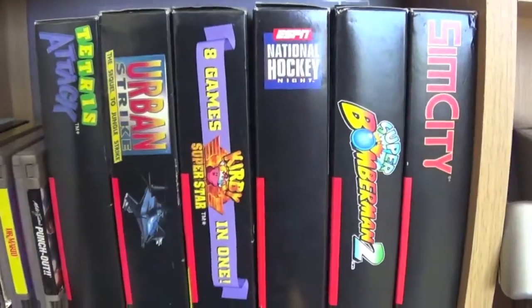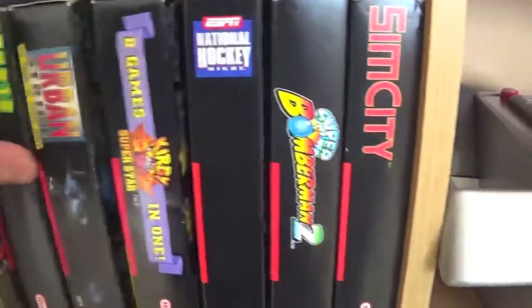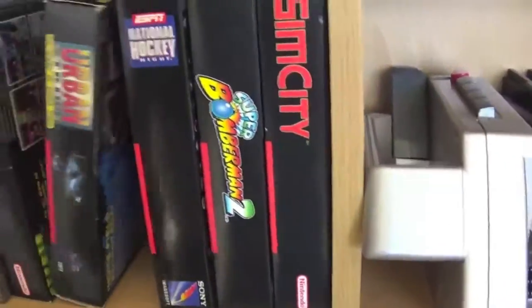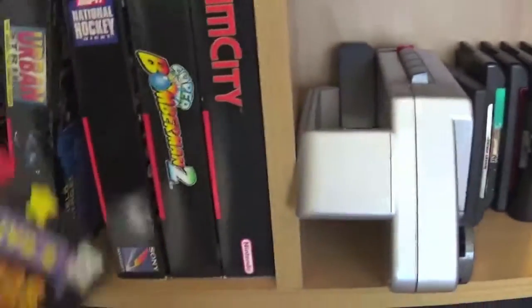Here's some of my boxed NES stuff. I actually got this at a yard sale right down the street in my neighborhood. This lady had a yard sale and I stopped in. I think this was probably the best of all of those.